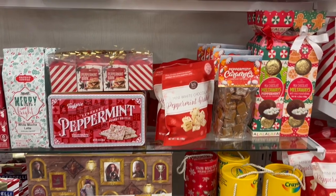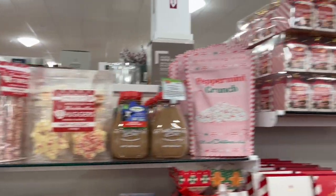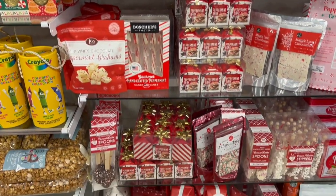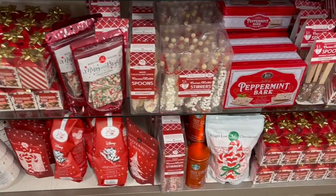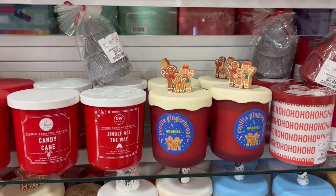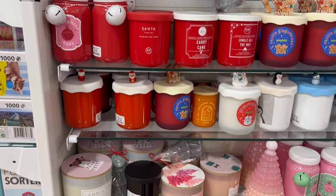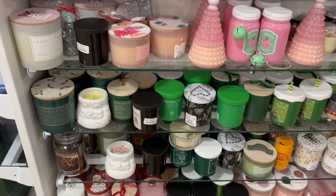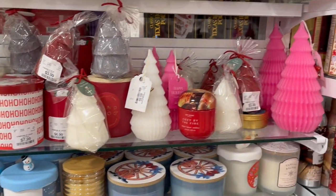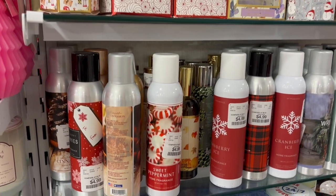If they're having a party, they have a lot to choose from, and it's definitely a destination for your drinks, okay? If you're gonna make hot chocolate, even for coffee, those little peppermint stirrers are so good. I can vouch for those. I've bought them before in the past. They are good. So make sure that you don't skip this section of the store as well. And of course, we can't forget the room sprays and the candles, because we want our homes to smell like the holidays as well, right?